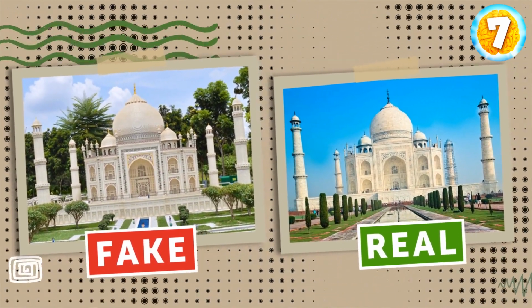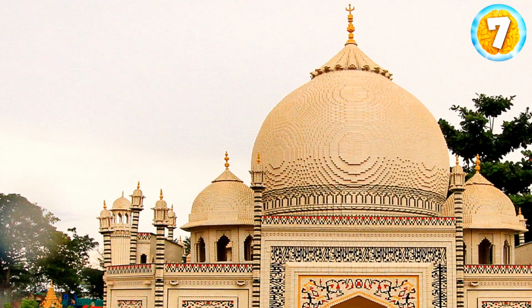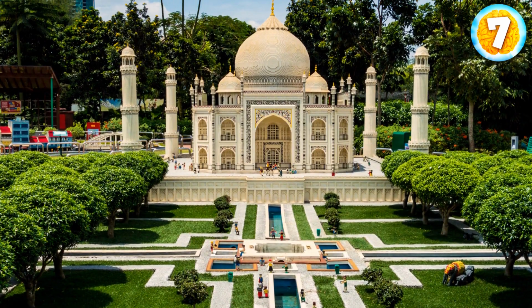I'll move you to the right side. The actual palace is made from marble by the people. The fake model of the Taj Mahal has bricks. The replica is in Malaysia. It's like a mini model of the real one, but from bricks.